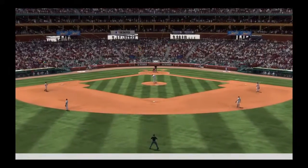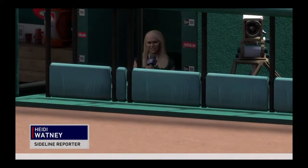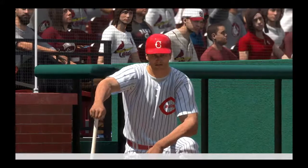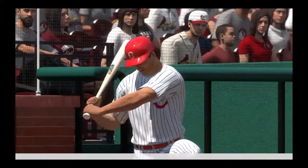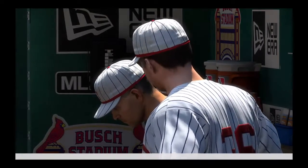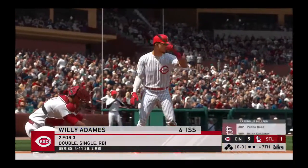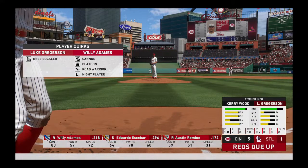Welcome back. Here's Heidi Watney with the report as we get set for the top of the 7th. Heidi? Matt, I had a chance to talk about the state of the Reds' offense with their manager between innings, and flat out, he was very pleased with the quality of their at-bats. He said they're doing an outstanding job at picking on pitches that they can do something with, and by that, he means pitches inside the strike zone. The numbers definitely back that up as well. Less than 10% of their swings have been at pitches outside the zone. For comparison, the Major League average is somewhere around 30%. Something they want to keep up as this game progresses, guys. Thank you, Heidi.